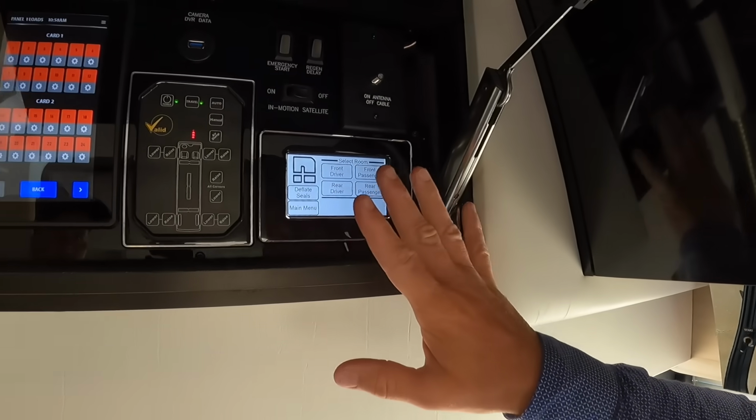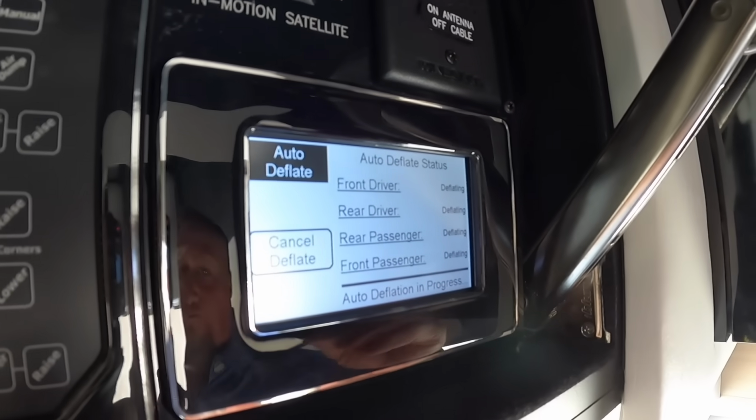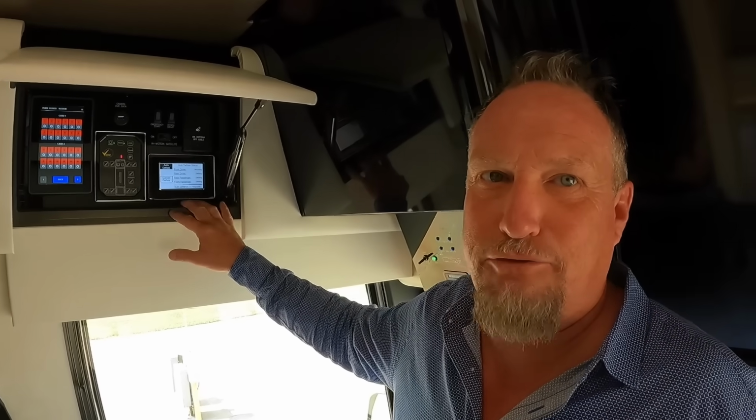Awesome. So the first thing we do on the slide panel here is hit deflate seals. Now, what I typically do during this process, this takes about 60 seconds, I'll often go outside, plug the coach in, put the sewer hose out, hook the water up, and so on. It will stay deflated for quite a while, to give you time to get everything moved around that you need to do. So that's how I usually run it.